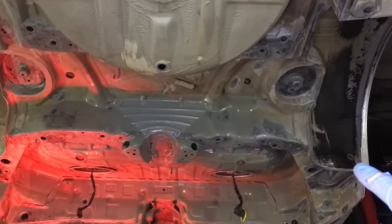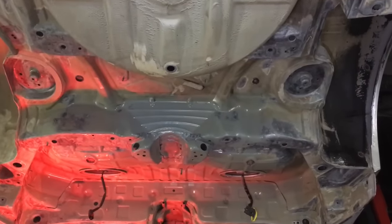That grommet hole over there in the right wheel arch above the rear trailing arm pocket, that's got some corrosion.